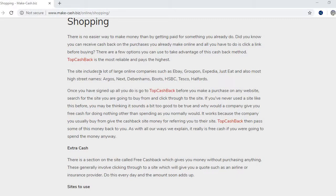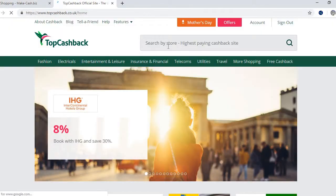But basically any website that you buy anything from, and that doesn't just have to be products, that can be even things like taking out contracts for mobile phones, your electricity and gas supplier. All you do is you sign up to a cashback site and then you visit the cashback site before you make an online purchase. So we recommend Top Cashback as they're the largest and highest paying site online.